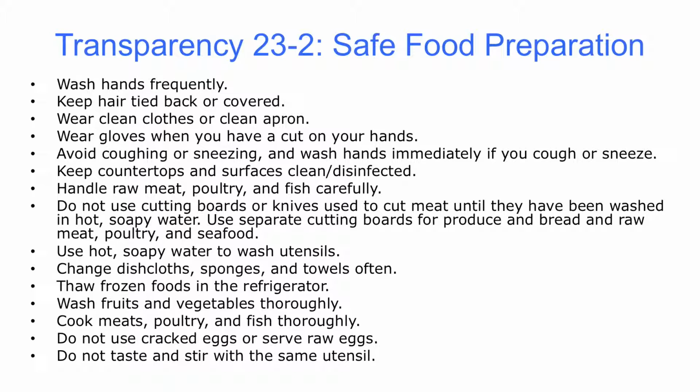Handle raw meat, poultry, and fish carefully. Never use the same cutting board for every single thing, especially using the cutting board for meat and for vegetables at the same time. Don't do that. Make sure you use hot soapy water when you're washing the utensils, the cutting board, or whatever you're doing. You want to thaw frozen foods in the refrigerator. Don't leave the frozen food in the sink and come back later in the day. Allow things to thaw inside the refrigerator.